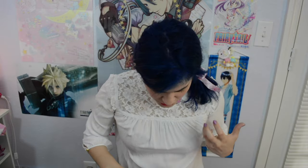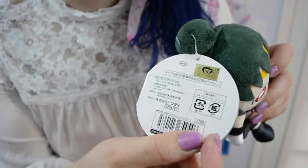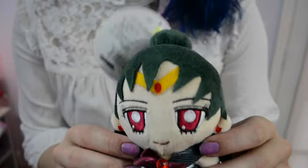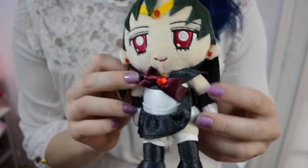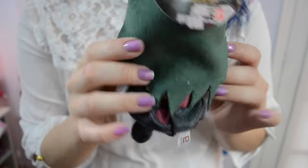Oh my gosh, oh my gosh! Okay, I'm going to start with the biggest thing I see first. I got Sailor Pluto, and I think she is a really cool plushie. Now, Sailor Pluto is not my favorite, but I love Sailor Moon in general, so I was happy to get this. I wish it was Sailor Moon or Chibi Moon, but she's really nice. She has this cute little jewel on her, and she just looks really well detailed, and she's a really cute plushie. So yes, this is really cute.